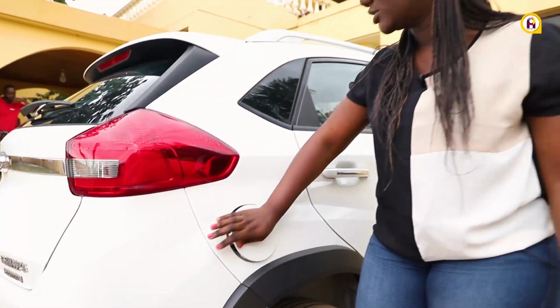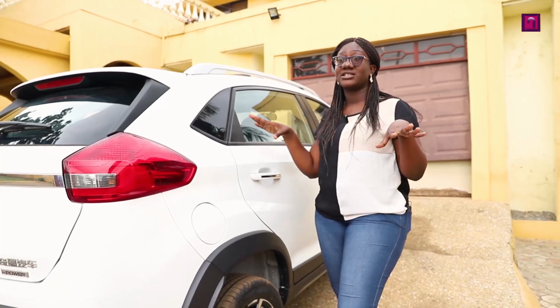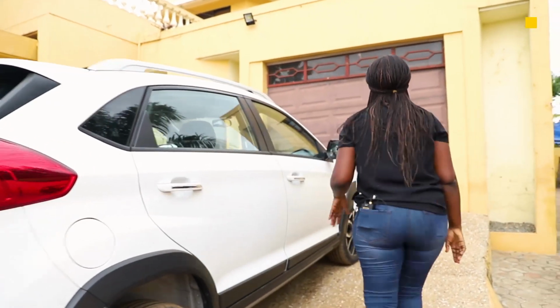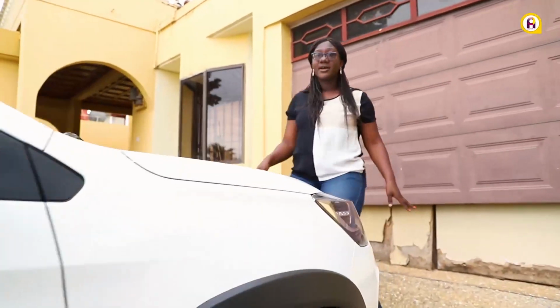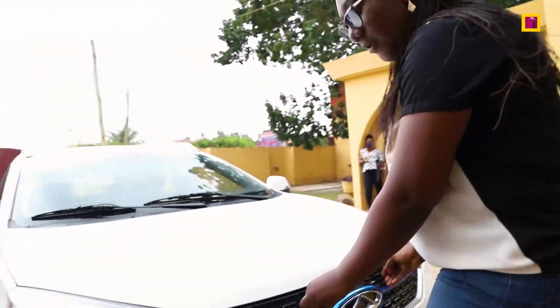This particular model goes for 400 kilometers. That's the mileage, how long you can use it. So in emergency situations, where maybe you are running out of battery and you actually need it for an emergency, it has a fast charging option.